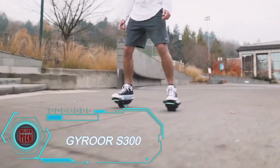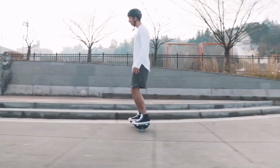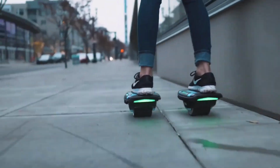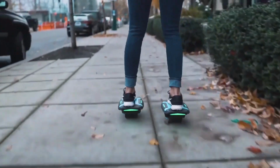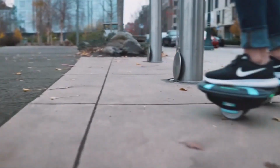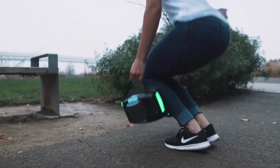Meet the GYROOR S300, a cool hybrid between rollerblades and a hoverboard. It covers 10 kilometers on a single charge and reaches speeds of 10 kilometers per hour. While not the fastest, it's incredibly lightweight at just 3.5 kilograms. The wide 9 centimeters wheels provide stability on various surfaces. At $299, it's an exciting and fun way to get around.